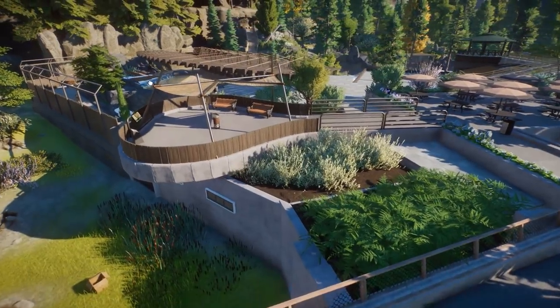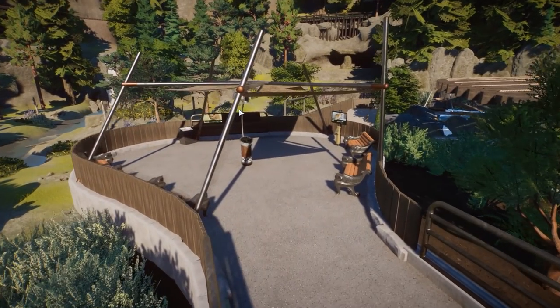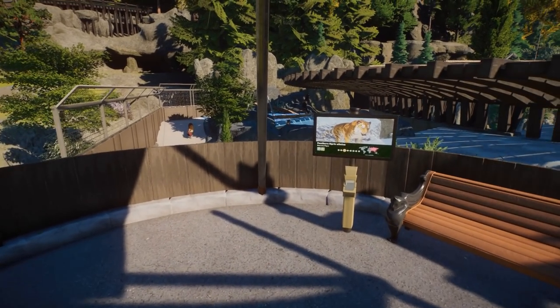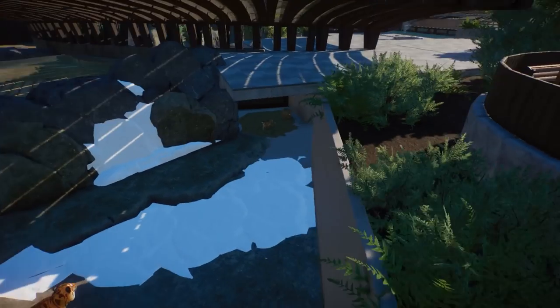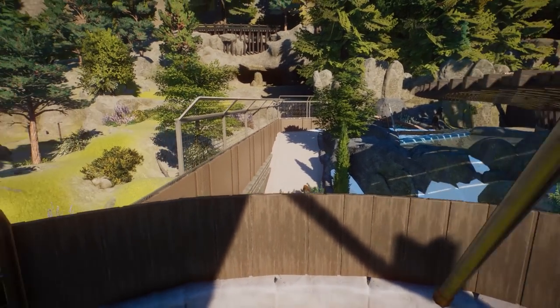And then over here you can see this new, or like the actual old terrace of the lynx, is now really good for both, for the cougar on the one hand side and the Siberian tiger on the other hand side. Look at that one, it's just carrying its little toy down the slope, and down the slope you just go into the backstage area where they have a little cozy home to stay in.